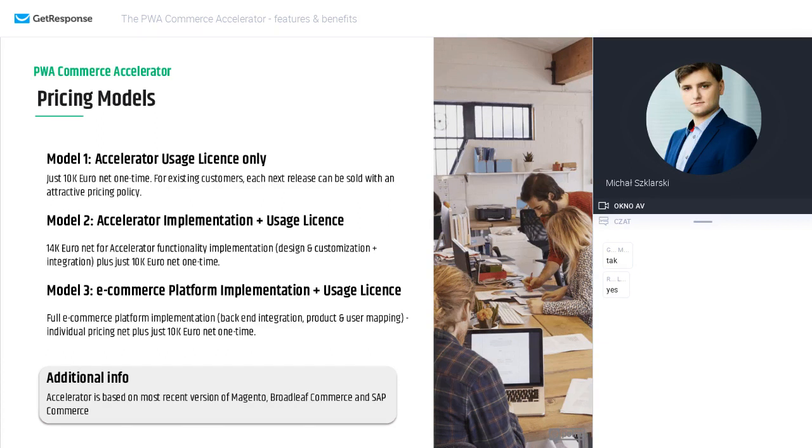The second model is the implementation service and design service. That means from the price of 40k euros plus the license price, we are providing you not only the accelerator, not only the product, but the whole implementation and the design service.